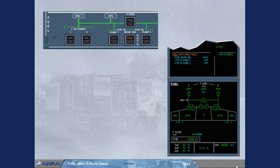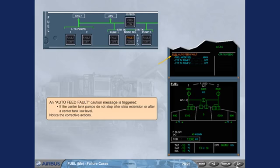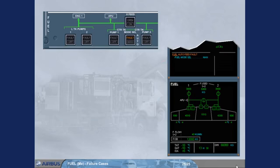An auto-feed fault caution message is triggered if the center tank pumps do not stop after slats extension or after a center tank low level. Notice the corrective actions. An auto-feed fault caution message is also triggered if the center tank contents is above 250 kilograms, with the wing tank contents above 5,000 kilograms, due to an abnormal control of the center tank pumps. Notice the corrective actions.